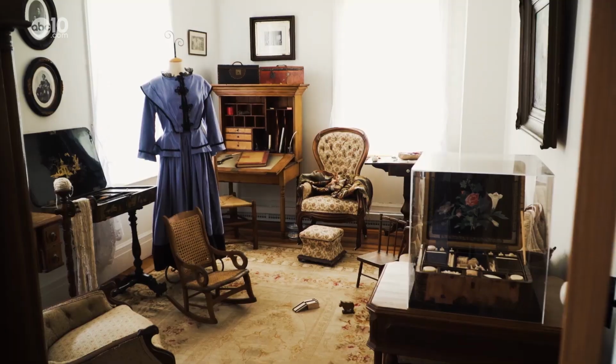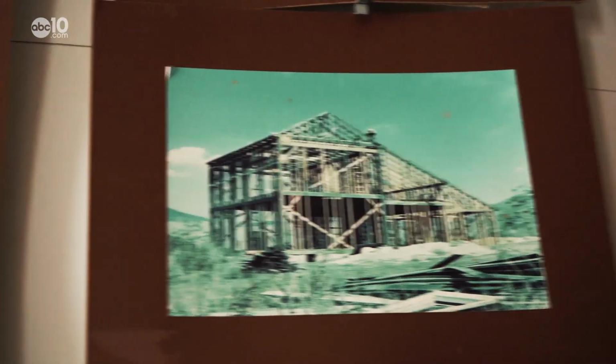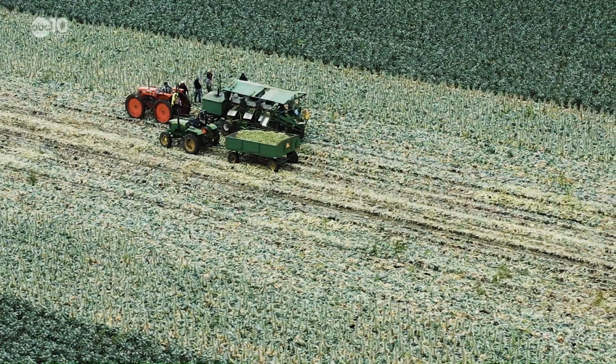Inside, you'll find relics from the Bay Area's past. Historian Mary Betancourt gives regular tours of the house. The Brussels sprouts do very good, and artichokes do very good here.